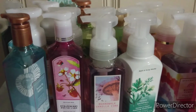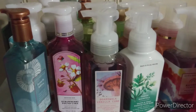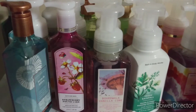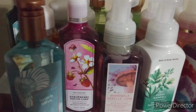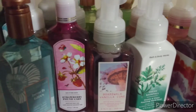And as you know, I love Bath & Body Works, so I had to go by and pick up a few of their soaps. I love, love, love their hand soaps. That's what I love the most about Bath & Body Works. And this is a little bit of what I got yesterday. I got Beach Bliss. I love scents that remind me of the beach, of water, all that. I love beach scents.